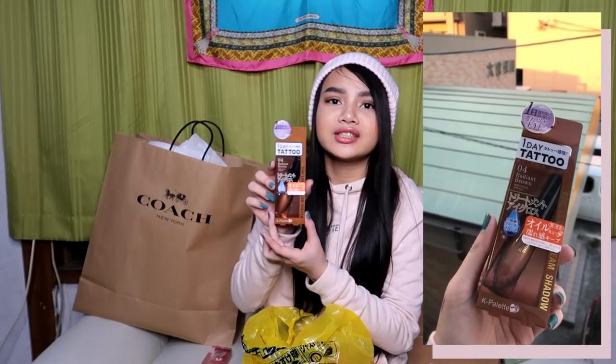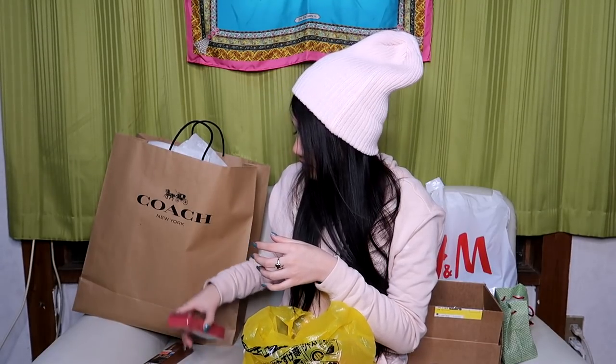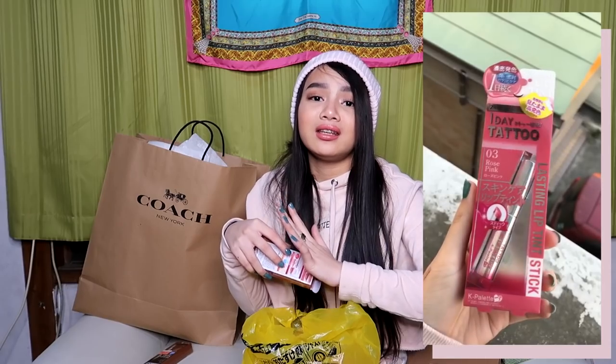Next, I got two products from K Palette. I got the K Palette Lasting Cream Shadow in 04 Radiant Brown. And I got this for 1,200 yen. And I got the K Palette Lasting Lip Tint Stick in 03 Rose Pink, because just recently I'm loving glossy type of lipsticks because my lips are so dry lately. And I got this for 1,300 yen.